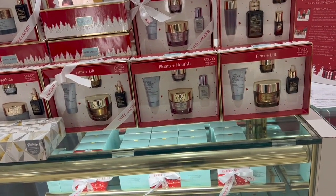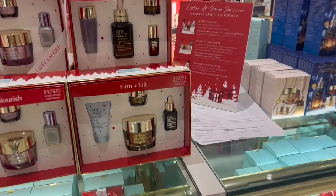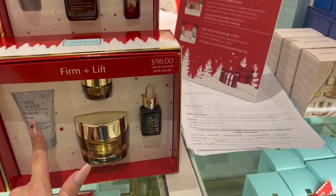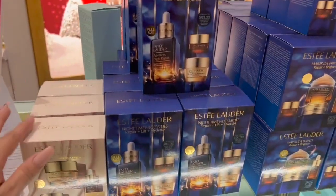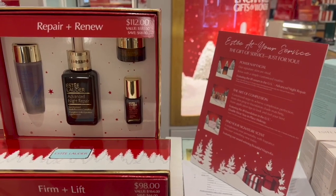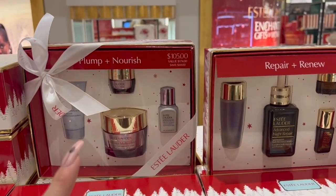My recommendation, you told me, like, Karen, please let us know when we have these deals. I love to buy gift sets, and I'm going to tell you why. Because in the gift sets, for example, this one is for the price of $98, and the other products are for free, where you can try them out. For example, these Estee Lauder products, I love them. I have tried them, and I just love them. I've tried the Repair and Renew, and I know for a fact that they are really, really good. So like I was saying, it's like you're paying for the face cream and the samplers are for free.